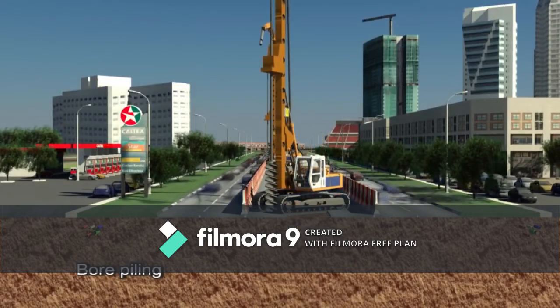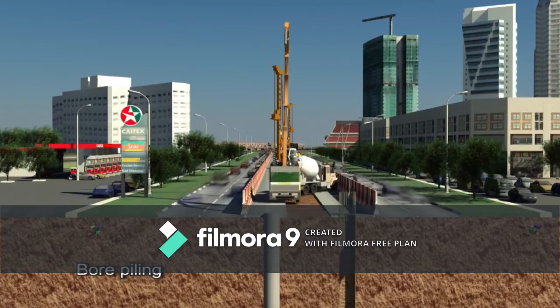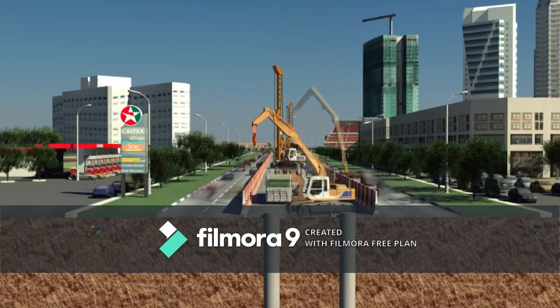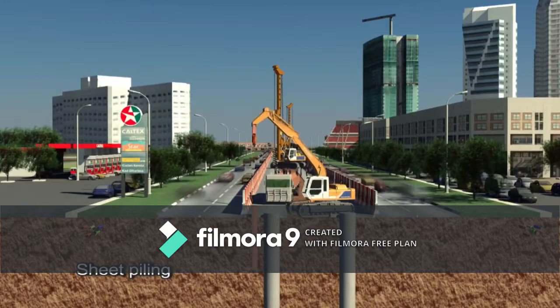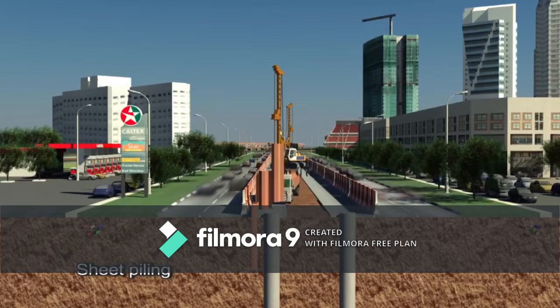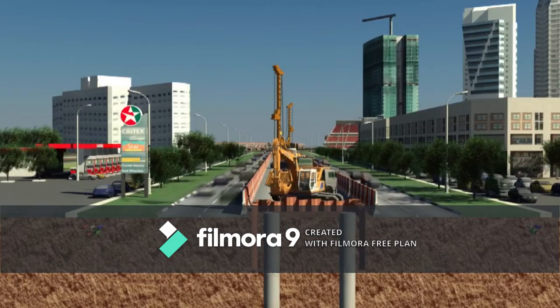The construction of viaduct and station structures will begin with the commencement of foundation structures. Steel sheet pile will be installed before excavation work and construction of pile cap to ensure stability of the adjacent road pavement and the safety of road user.